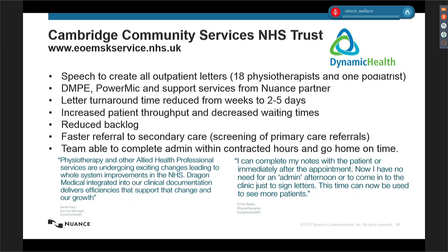Physiotherapy is often a gatekeeper between referrals from GPs to orthopedic departments, and they would do some vetting of the referrals, and they found that they had more time to get these assessments done, so that the throughput of this screening process was much faster.